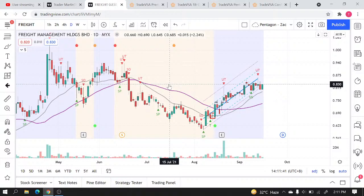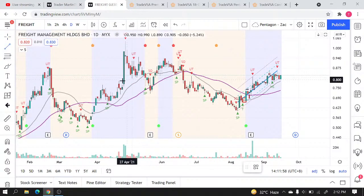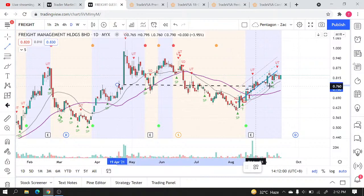Media, if not mistaken. Okay, Media got an NS, it broke out. Then it pulled back with a spring, if not mistaken, but the spring hasn't been confirmed yet. So these are a few things you can continue to pay more attention to. Now in this case, like Fridge Management, I think they are still kind of valid even though they haven't really started to move from the NS.